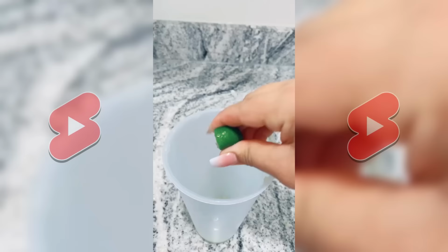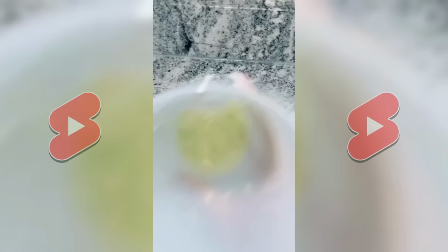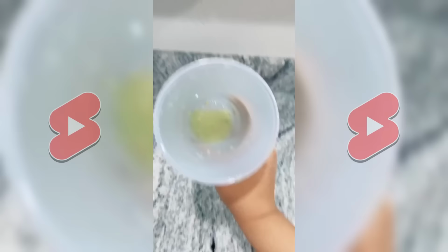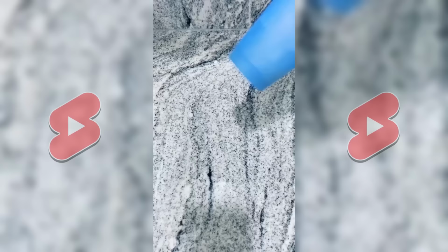Squeeze the lime into the cup. Add in 8 teaspoons of stevia or sugar. It's gonna look gooey like this. If you wanna remove the seeds, you can. I like them, so I'm not doing that. Next, grab some ice and pour it in. Now put a lid on your cup and shake the living.